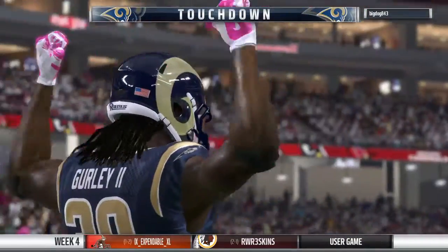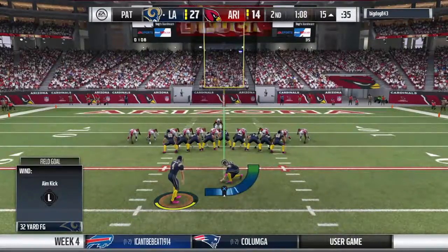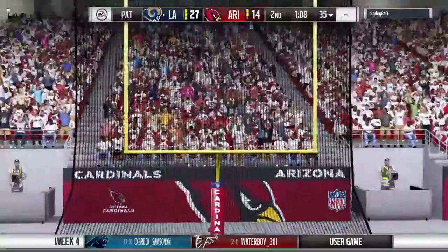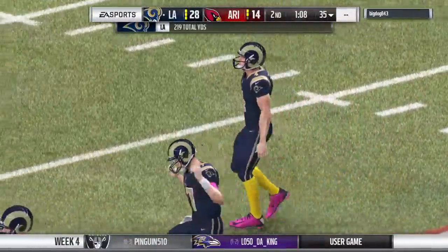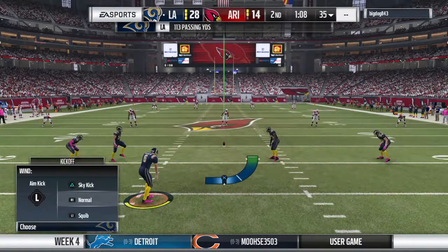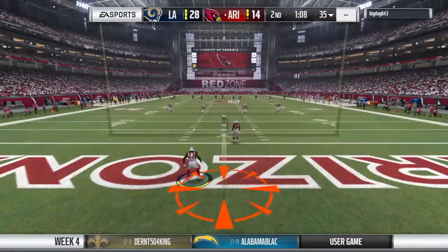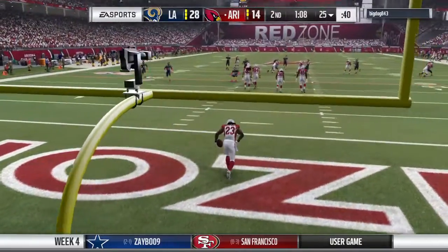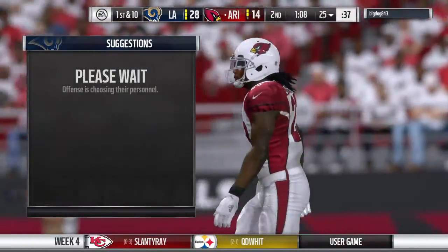Touchdown, Rams. Todd Gurley, his second touchdown of the game, his third on the year. And the Rams add on to their lead. The Rams kickoff team on the field, and here we go with the ball in the air. That'll be taken in the end zone. And no run back here. This will be a touchback, and it comes out to the 25-yard line.